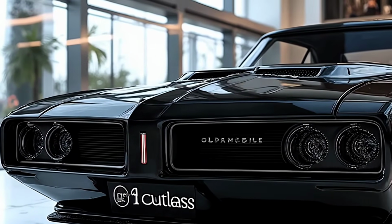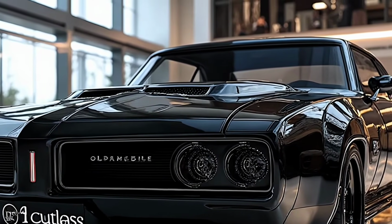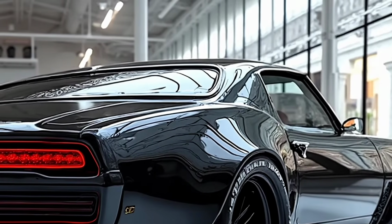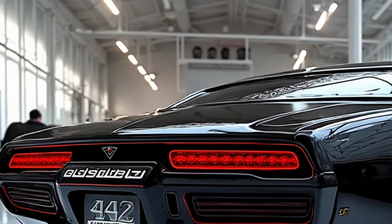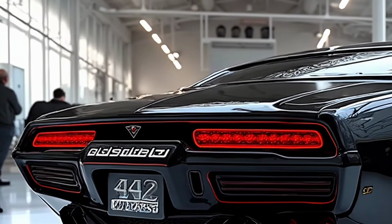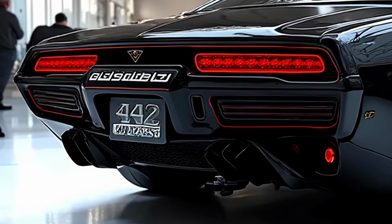The rear keeps the retro-inspired look alive with sleek taillights that wrap around a deck lid spoiler, while quad exhaust tips remind you that this isn't just a showpiece, it's a muscle car meant to perform. Sitting low on massive 20 or even optional 21-inch alloy wheels, the 442 Cutlass carries an unmistakable road presence that pays homage to its heritage while looking fresh enough to stand alongside modern supercars.